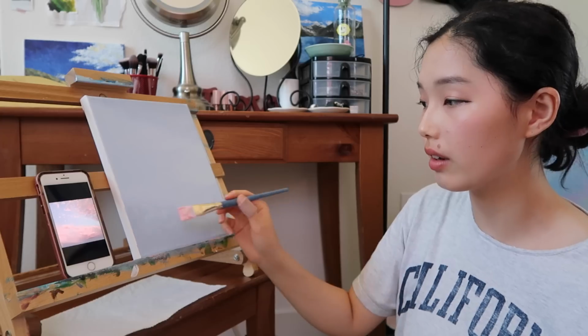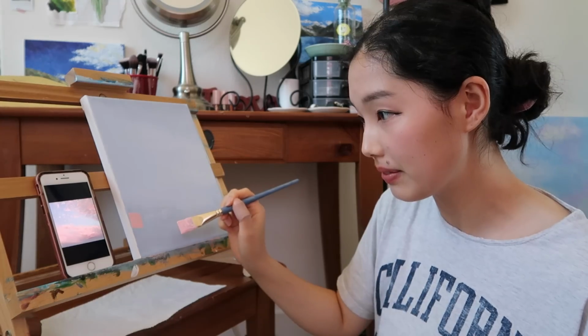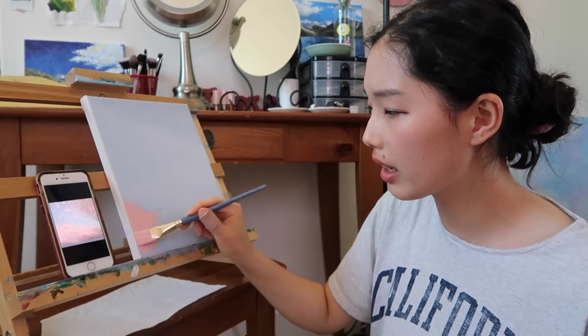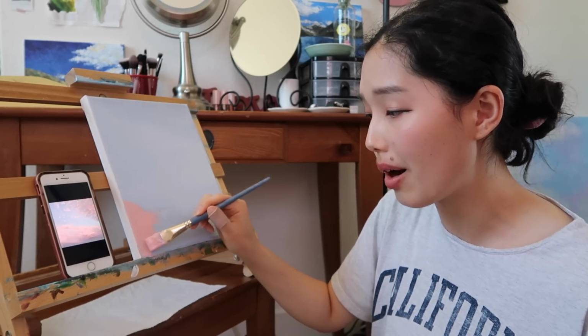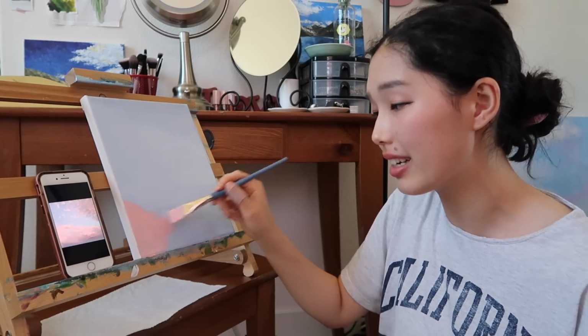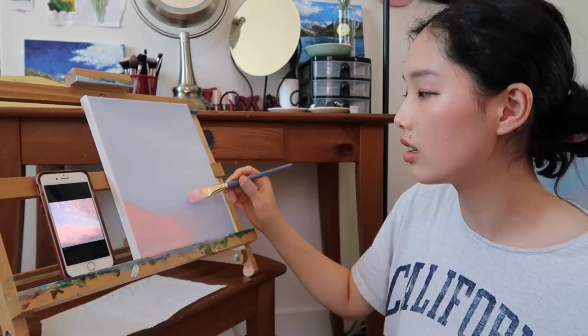How much do I want? A lot? I'm gonna wet it a little bit. Going for it. Yes, this looks good. Again, you really can't go wrong with the sky. You can't mess up. And even if you do mess up, you have a painting in the end, and I think that's all that matters.